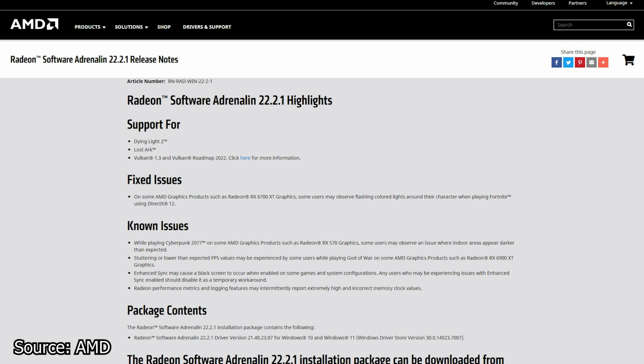In terms of fixing issues, this driver fixes only one. On some AMD graphics cards, such as the Radeon RX 6700 XT, some users may observe flashing color lights around their character when playing Fortnite using DirectX 12. And that's it for the fixes.